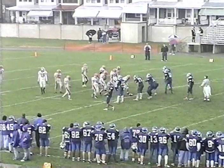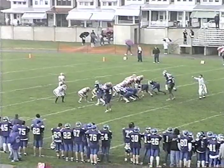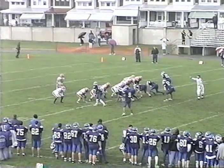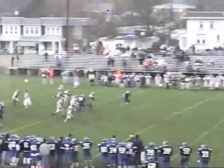But one of the fascinating things about that play is number 25, Terry Powell, who is the starting defensive end for Norristown, drops back into coverage and double teams the receiver. And it's amazing to see a defensive end drop back.